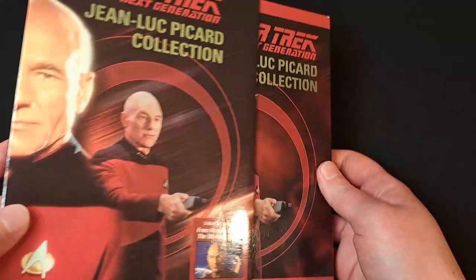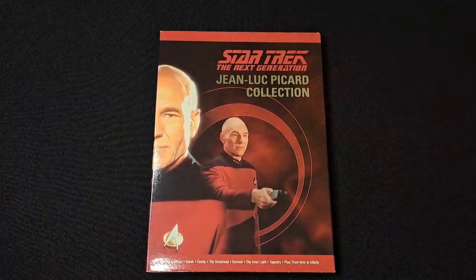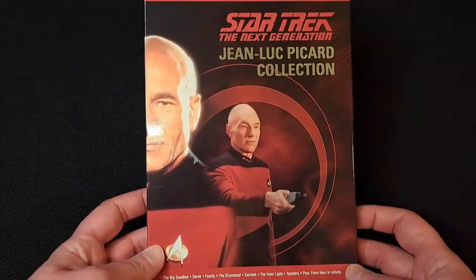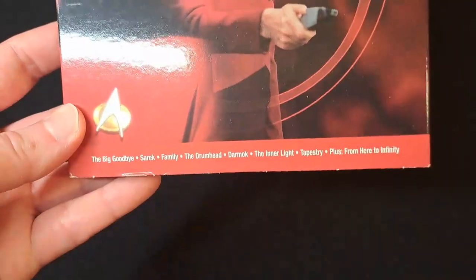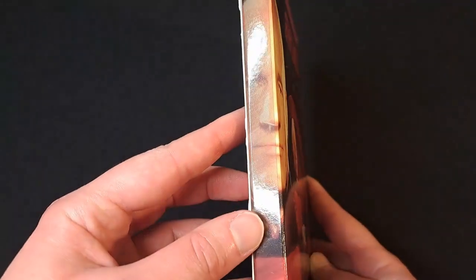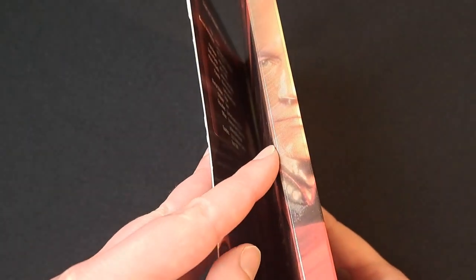But let's take a look at the DVD case and put the sleeve off to the side for right now. The front of the DVD case looks very similar to the front of the sleeve, with the same basic design, only the mention about the documentary has been removed, and the episode titles are listed along the bottom. But good news, the Picard that was cut in half continues along the side of the case.